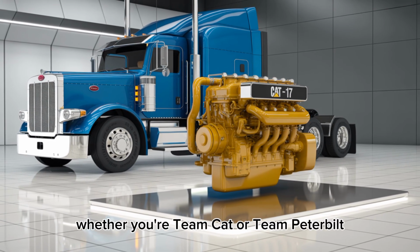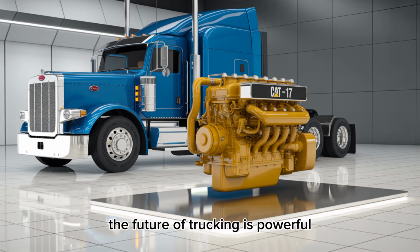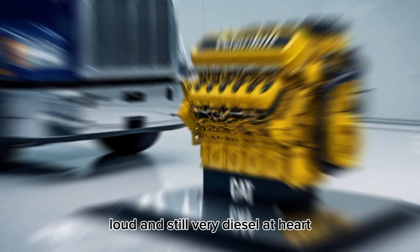So whether you're Team CaT or Team Peterbilt, or somewhere in between, one thing's for sure: the future of trucking is powerful, loud, and still very diesel at heart.